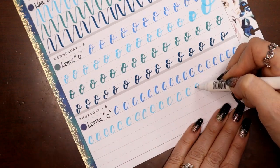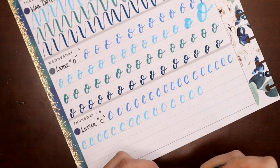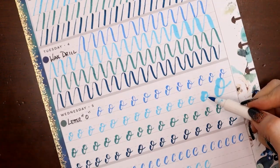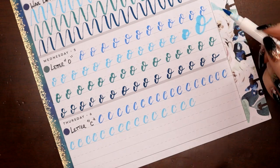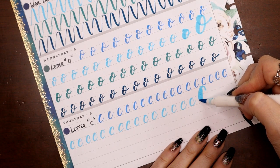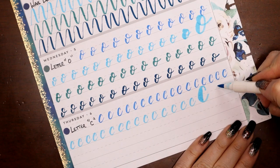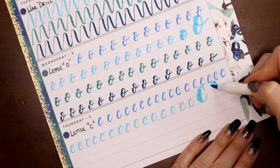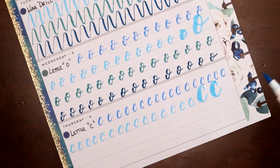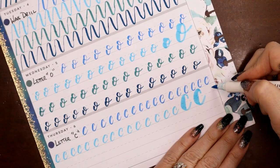All right, let's do a couple big ones. I'm not even gonna bother doing a single. I'm just gonna go ahead and do a couple that are double high. There. Let's squeeze one more on there.